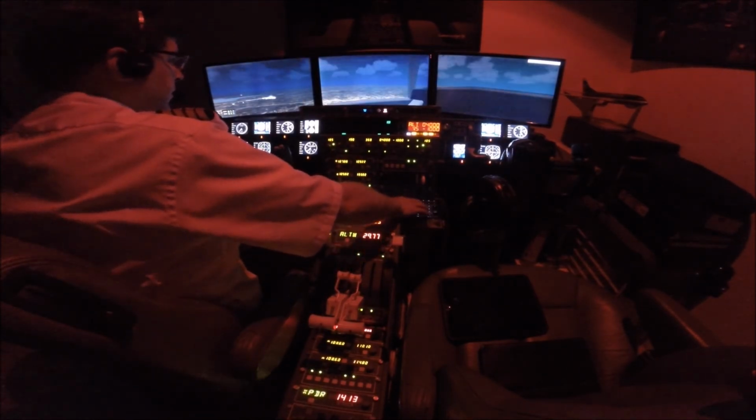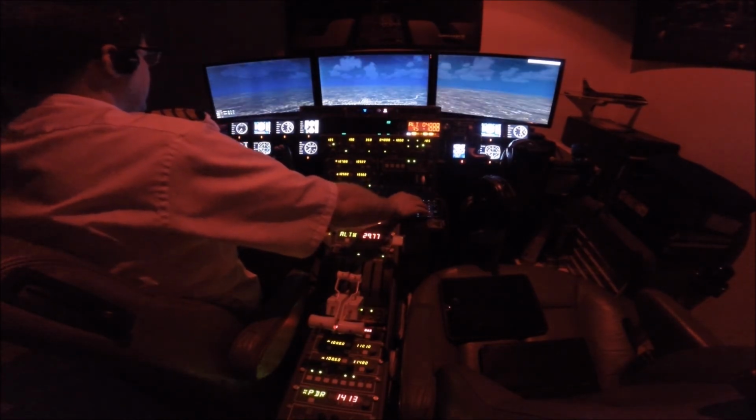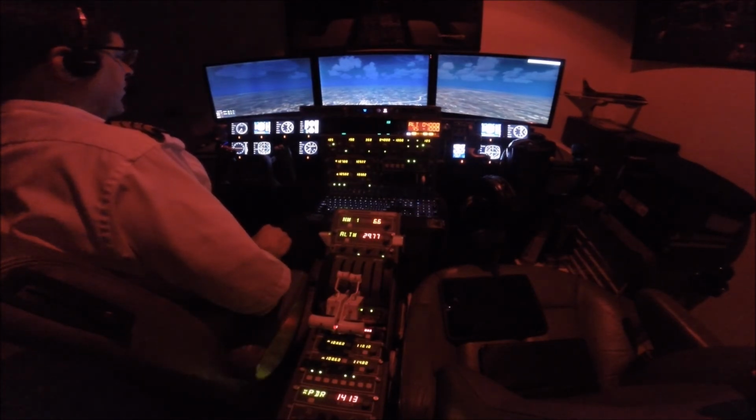Alright, so we're cleared for the visual. I can just turn for the runway whenever I want. I can extend this downwind a little bit, get our speed set up here. We're leveling off at 4,000.